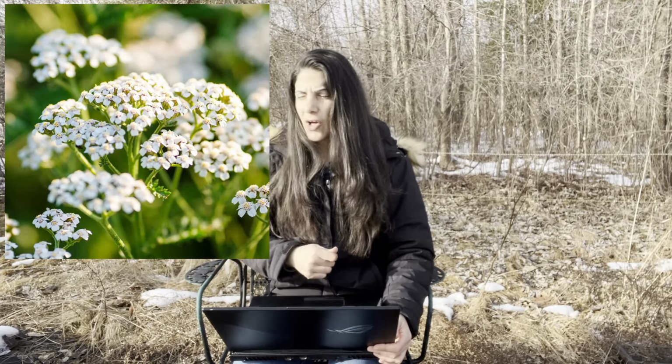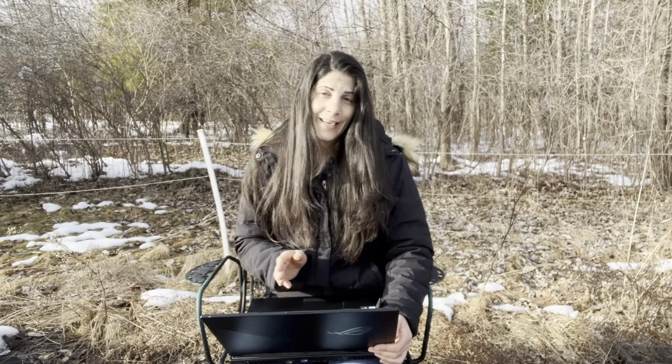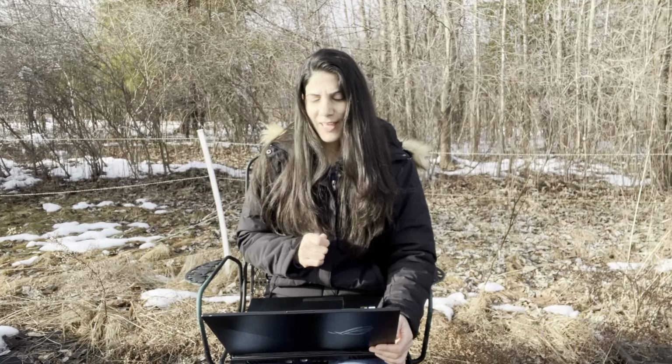Yarrow can also live in most environments. I've seen it grow in gravel, in sand, in all sorts of things. That plant will plant itself anywhere. Now keep in mind, if you do have the original variety of yarrow, the old times yarrow, that's going to seed itself everywhere, but the new varieties are not like that at all. They are designing them so that they don't seed themselves that way. Maybe if they do seed themselves, they're not going to be as drastic as the original type of yarrow.